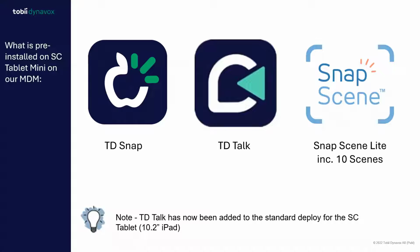So what's pre-installed on an SC Tablet Mini, or indeed the standard SC tablet, if you have it on our MDM system? So the titles are Tobii Dynavox Snap, Tobii Dynavox Talk, and then Snapseed, which is our visual scene display communication tool. It's the light version of that, which includes 10 ready-made scenes, 2 of which are editable. And it's worth noting that as we've launched this for the SC Tablet Mini, we've changed the SC Tablet standard size, the 10.2-inch iPad, to also include TD Talk.